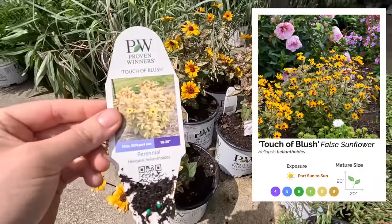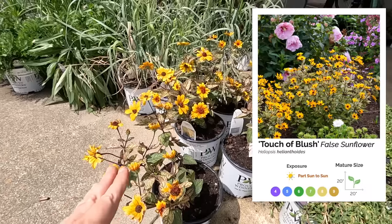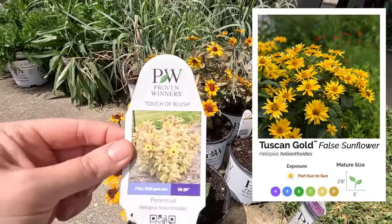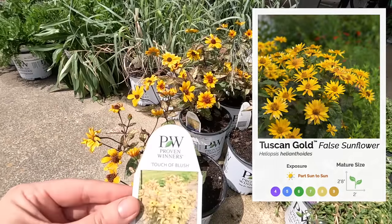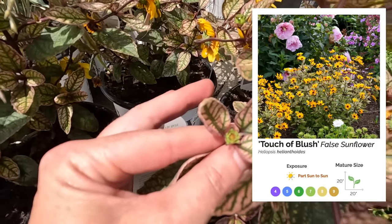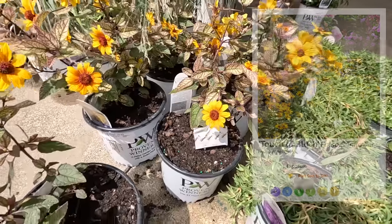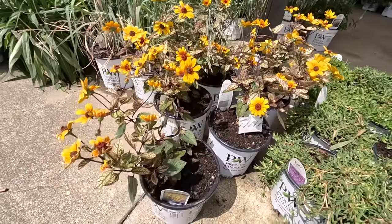Next one I've actually never grown before. It's called Heliopsis. It's a false sunflower. You might have heard of Tuscan Gold. I think that's a previous variety from Proven Winners. This one is new. Again, this is a 2025, so you have to wait till next year to get this one. This is called Touch of Blush. And you can see why it's called Touch of Blush, because look at these leaves. When the new ones come out, they have this little pink color to it. And otherwise, they're variegated. It's so interesting.